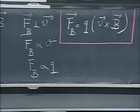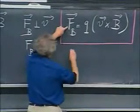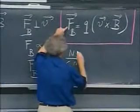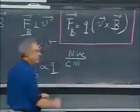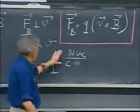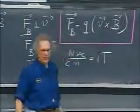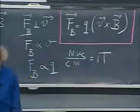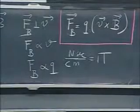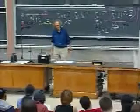The unit for magnetic field strength follows from this equation. This is newtons, Q is coulombs, and v is meters per second. So this would be the unit for magnetic field strength, but no one would ever say that. In SI units, we call that 1 Tesla, for which we write 1 capital T. A Tesla is an extremely strong magnetic field. The magnetic field of this magnet is only 2/10 of a Tesla, and that's a very strong magnet.